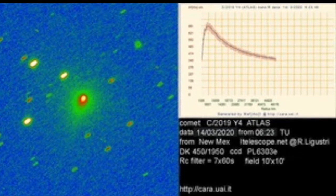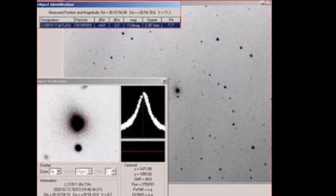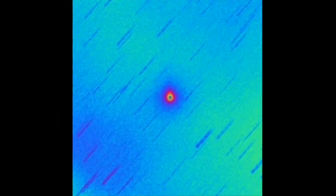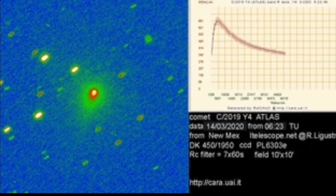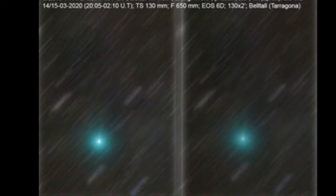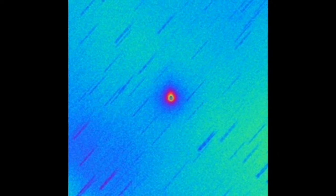This is a false color image with the light curve displayed in a different way. You can here see the expected light curve of the brightening of comet. Here we see another false color image with more details in it. This is just to display the different intensities of the brightness in different parts of the comet. It means you can actually see the comet in 3D. But what comes next is more interesting.